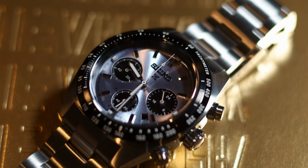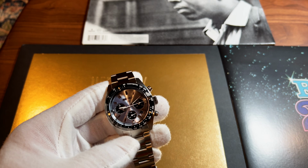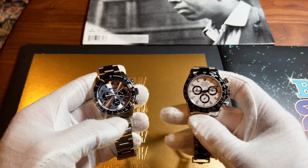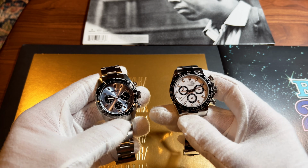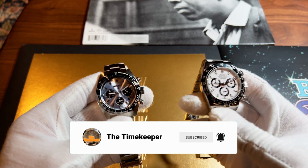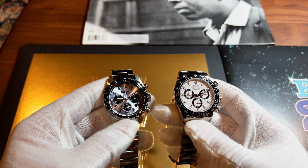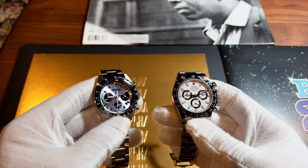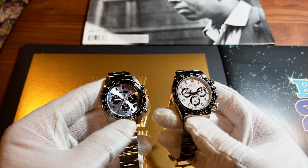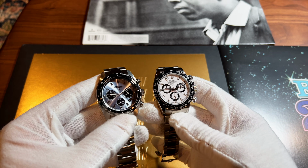I have a guest watch here, something that's quite exciting for the channel, something I've never had before. A friend of mine lent me the Rolex Panda Daytona. So I wanted to bring this watch in. First of all, I asked him if he would lend me the watch so I could compare it with my Seiko Speedtimer, just to have a David and Goliath kind of moment, Goliath being the Rolex, of course, and just to show you how nicely they complement each other here.